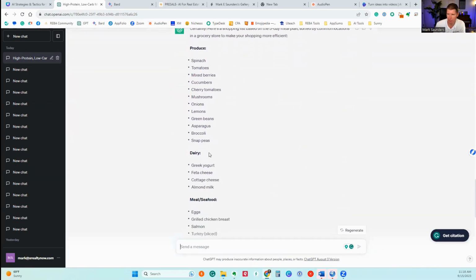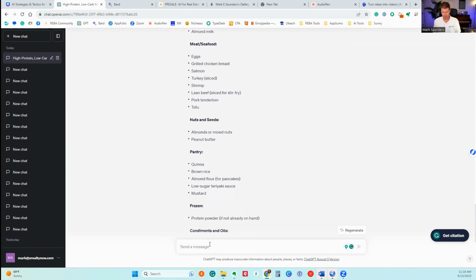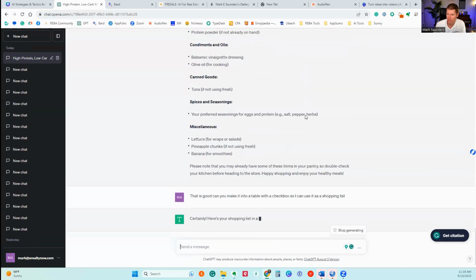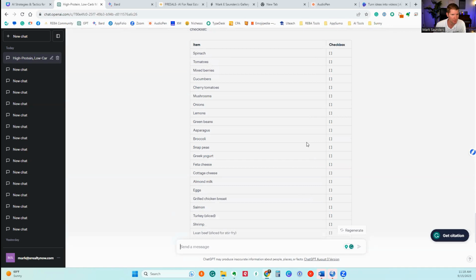Okay, so there's the produce, dairy. I think this is such a huge time saver. And again, that is good. Can you make it into a table with a checkbox so I can use it as a shopping list? There we go. And scroll down, and there it is. So now we have it sorted by location with checkboxes. We're ready to print it out and go to the grocery store.